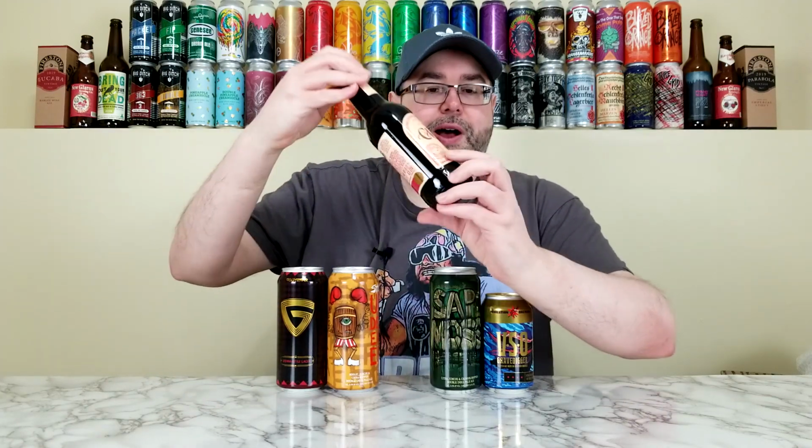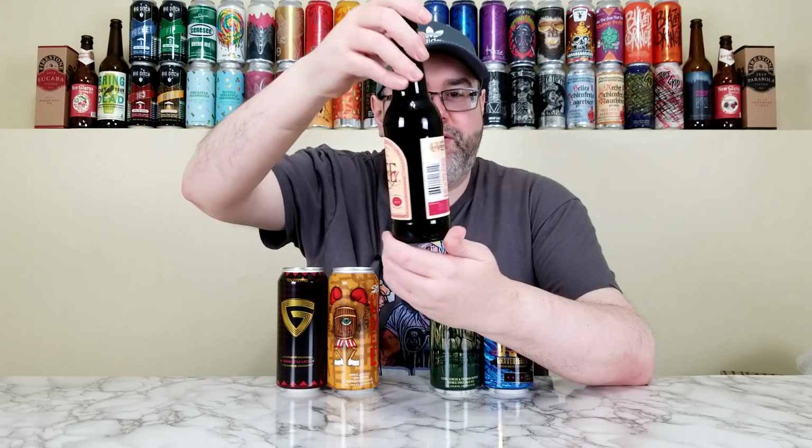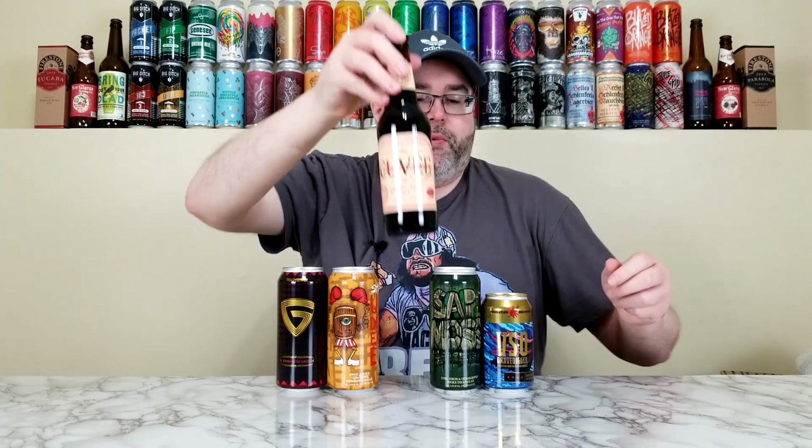Now, the cool thing about this beer, let you take a gander at the label. This bottle, to me, is just reminiscent of old school Bourbon County Brand Stout and barley wine releases. I just love these 12-ounce bottles. I wish they would bring these back full time. They did last year with the single barrels of Bourbon County.